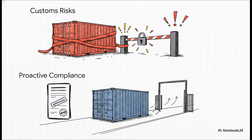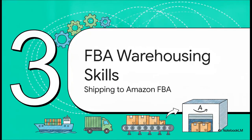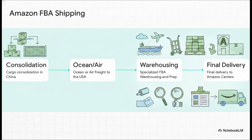A top-tier partner proactively handles all this compliance legally and smoothly, using in-house customs brokerage way before that container vessel ever leaves the port in China. Which brings us to Section 3, FBA warehousing capabilities. Take a look at this step-by-step breakdown. This is exactly where a dedicated FBA forwarder truly proves their worth.